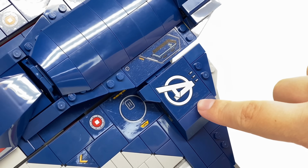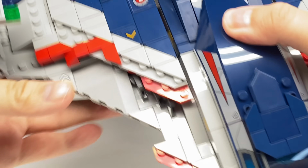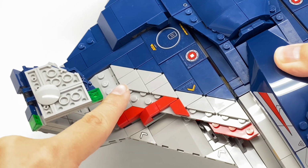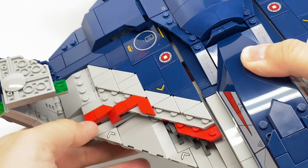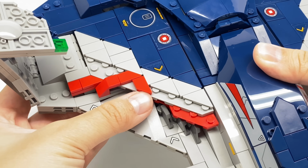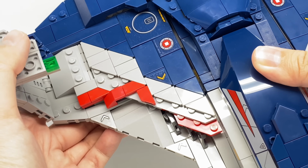There's also this sticker for the Avengers logo, which is only on one side. The other 4x4 tile doesn't use that sticker. I like the shaping with these corner triangular tile pieces. Also with this red trim using pieces like that corner tile piece with the flat top and side right there.